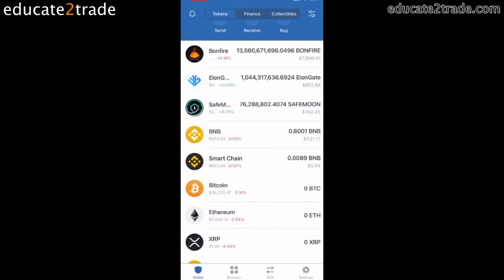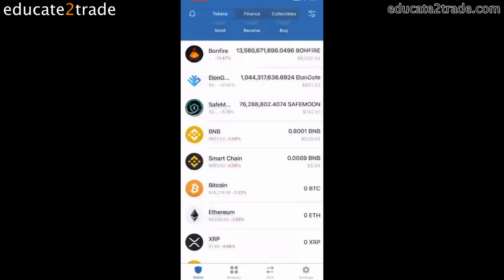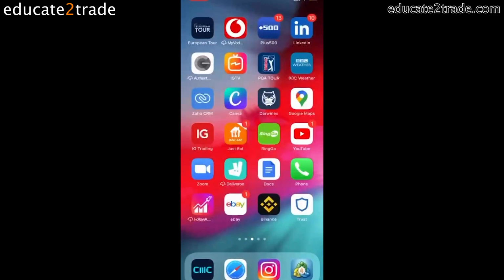There we go. Yep, I can see that. So that's in the BNB. Just swapped over as I went to click. Fantastic. So that's received. Just less than 0.8 for obviously the fees. So what I need to do now is move that over.